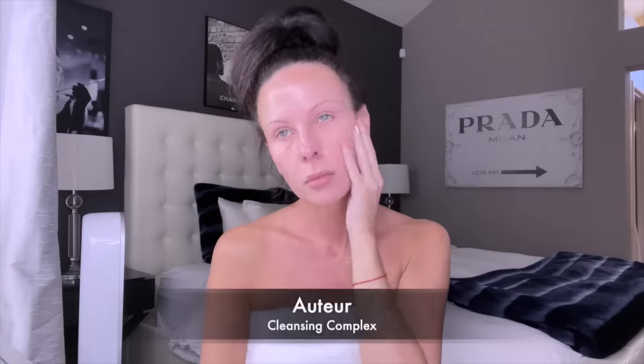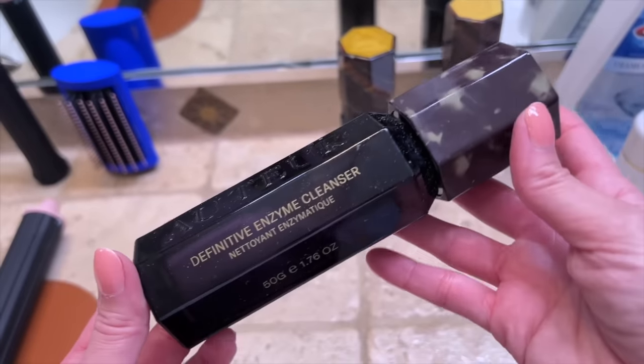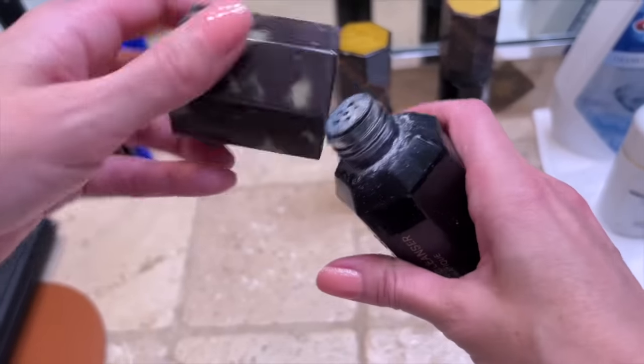And my favorite second cleanse is by Auteur. It's usually either the cleansing complex, which is super hydrating and also makes my skin glisten. I love that. Or I use the enzyme cleanser. I feel like it gently exfoliates my skin at night, and sometimes I need the extra exfoliation because I only use a chemical exfoliant in the morning.